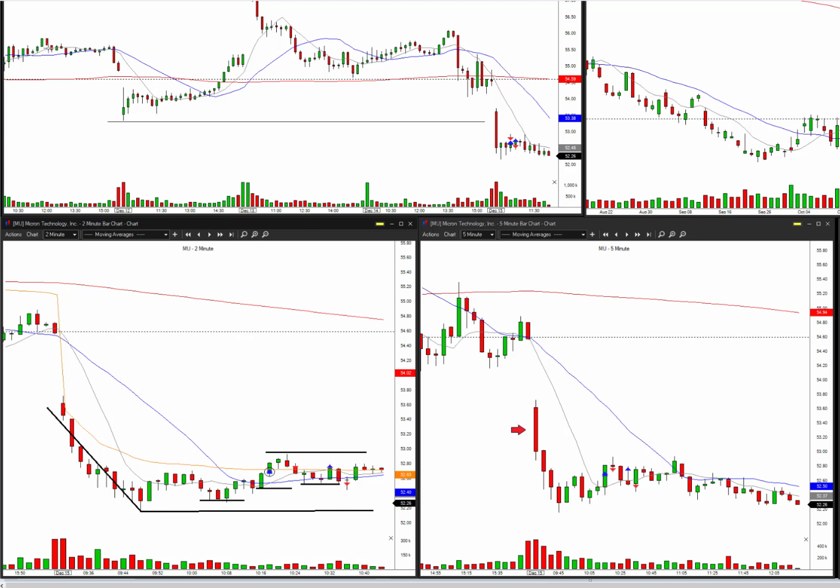However, that's not what I got, but I got this bar, right? And what I want to point out is this bar actually cleared. Look how many this bar cleared. 1, 2, 3, almost 4 bars, right?